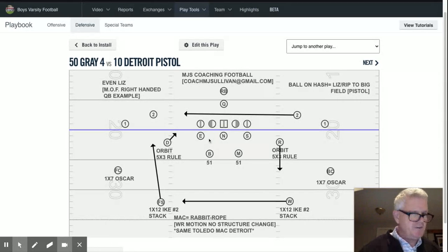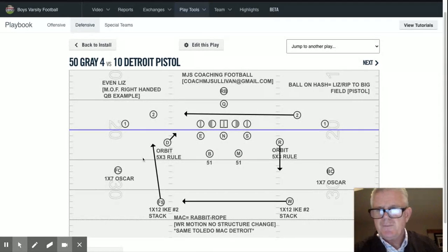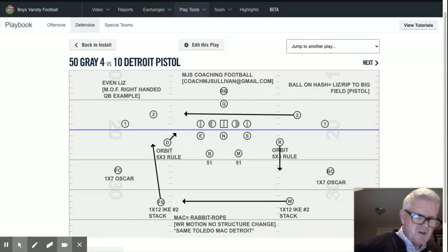We don't want them deep, and they never take back pedal steps. Secondary is the same. 1x7 outside Oscar. Safeties 1x12 Ike inside off at 2. Linebackers' toes are at 4. Everything's the same. So for us, the outside linebackers have the potential to be extra box defenders. So versus Detroit, it's not as concerning to us about the box. And seeing as how our safeties are always the slice C-gap defenders on the backside, they too get brought into the box on a running play. So it's not as big of an issue there.